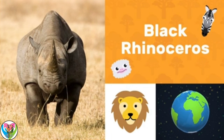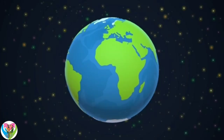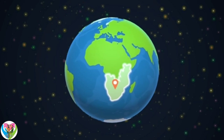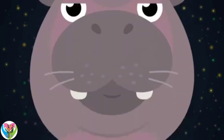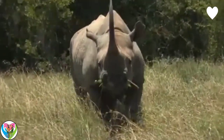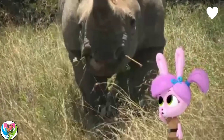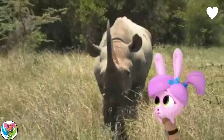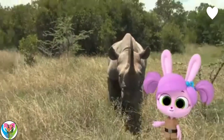Black rhinoceros. The black rhinoceros, also known as the rhino, lives in the African savannah. Black rhinos are solitary creatures. They like to be on their own. I'm not sure I'd want to get close to that rhino. Look at its massive horns! Do they use them to defend themselves?